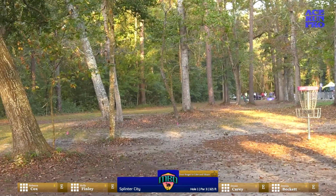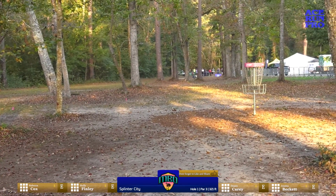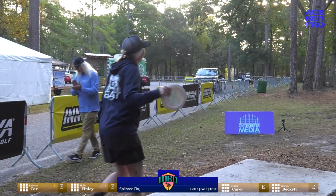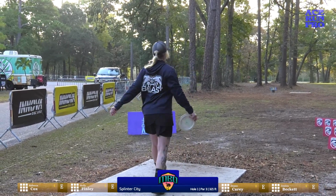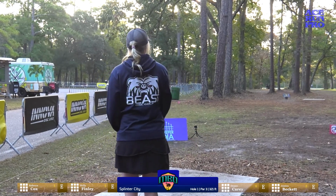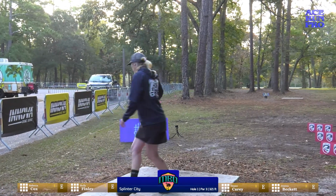Deanne looking a touch higher, a little bit more hyzer. Deanne throwing an Innova distance driver. Rounding out our card, Jessica Beckett. She finds herself inside of circle one here. We have Jessica Beckett. We haven't had her on coverage before. I'm wondering if she's feeling any kind of nerves from being on camera.